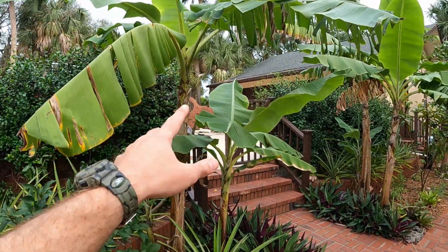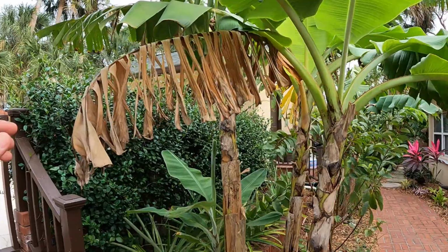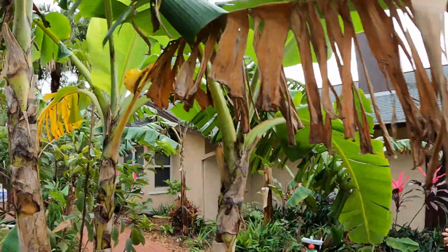All right, we got a Mona Lisa here. This is a blue Java, I think. It's got bananas on it right there. Or an ice cream. Ice cream, yep.